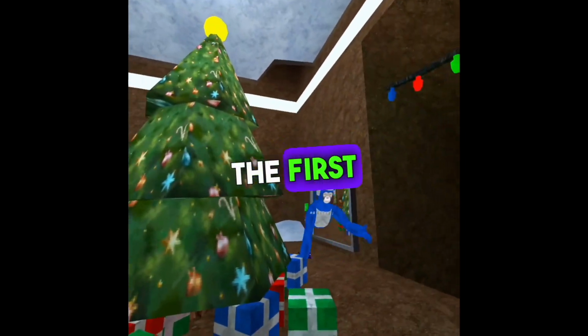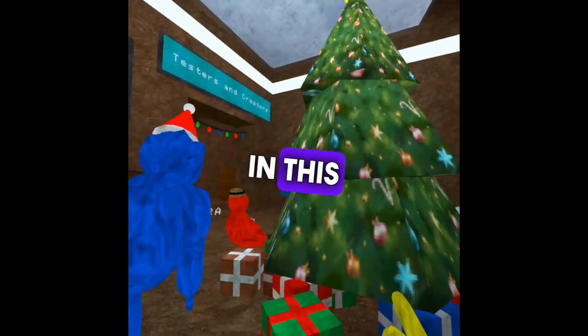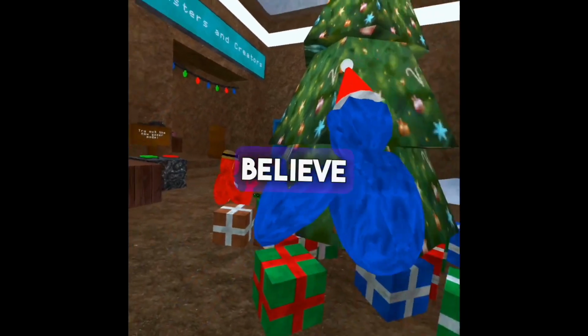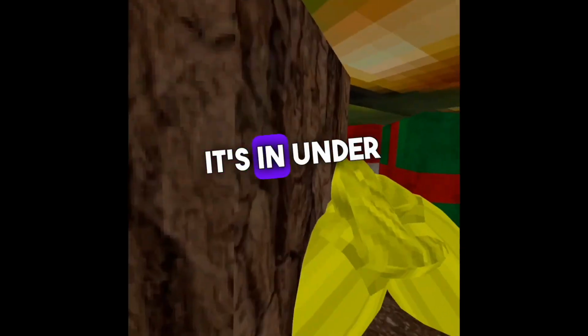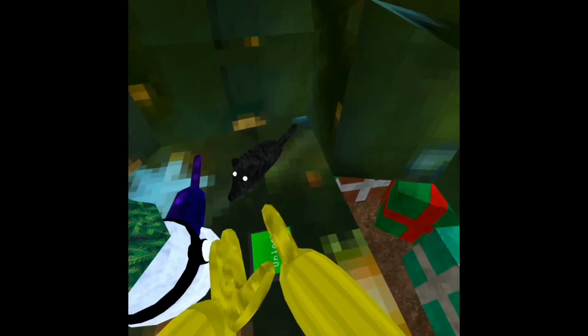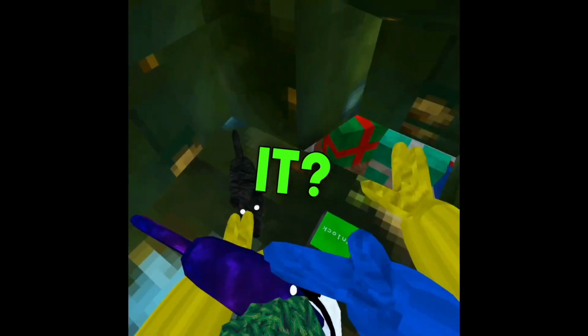Alright, so, the first secret cosmetic, it's in this tree. Believe it or not, I'm about to go in. So, the first one is under the tree, guys. Hey, I loaned it before you did. Holy shoot. Wait, where is it?